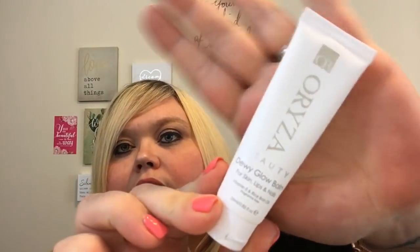All right. Then we have from Oriza. Oh, I never know if I'm saying this correctly. Oriza Beauty. This is a daily glow balm for skin, lips, and nails. Right there, and it says this is full size, and this is a $16 value. Cruelty-free, this all-purpose skin and lip balm will protect your skin from harmful UVA and UVB rays while it moisturizes and soothes for an all-over dewy effect, and it is perfect for even the most sensitive skin.